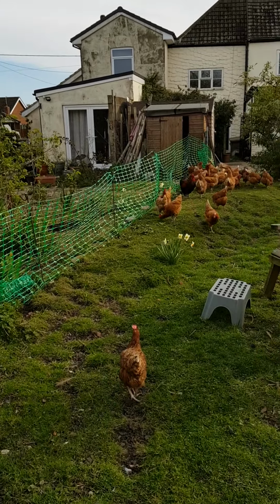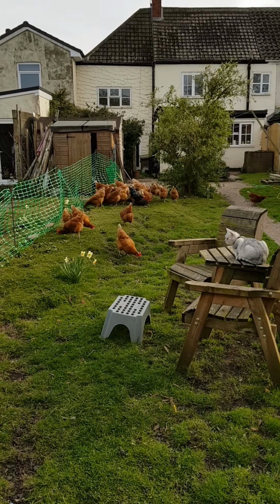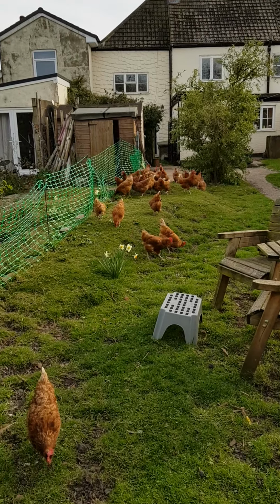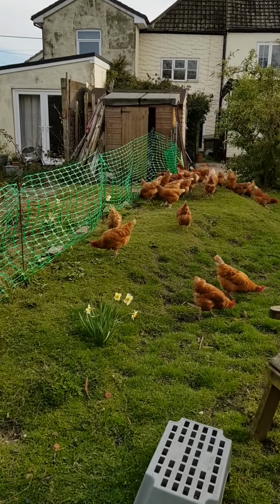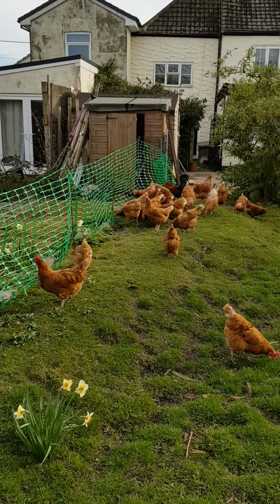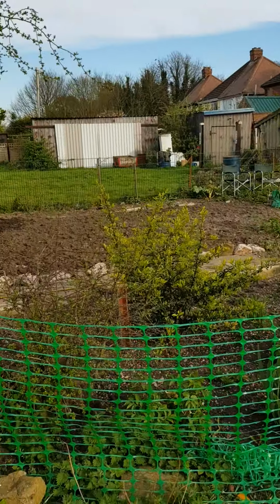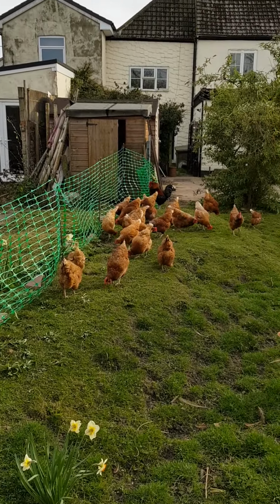Little dispute there, and Huey straight in to sort it out. Now they're all congregating there because we've just put that fence back up, and last time they were out they went through there into my freshly dug area, which we want to keep them off now because we're about to start planting.